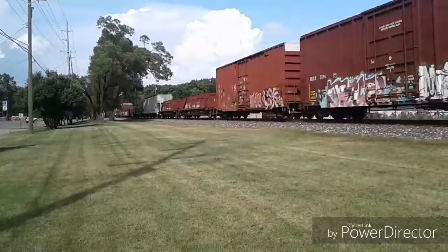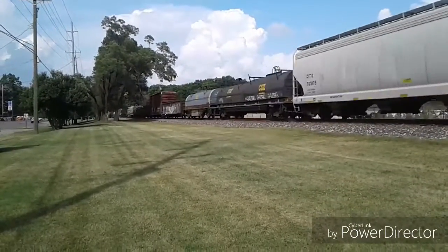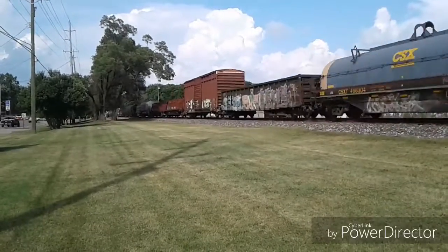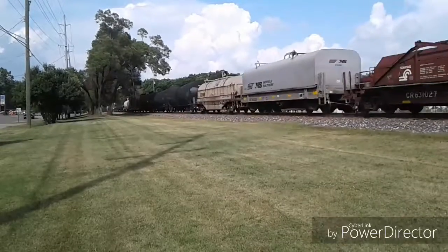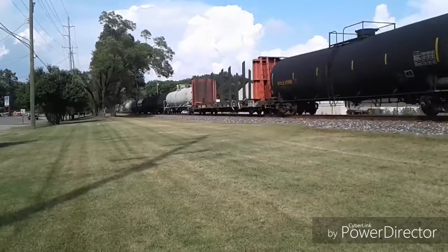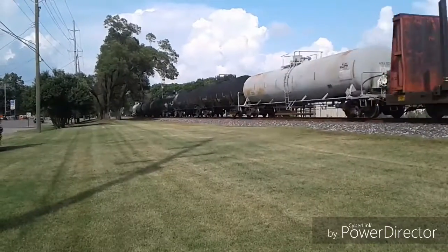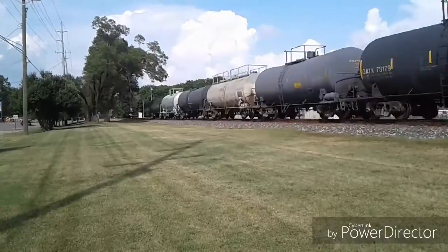They used to call these mixed manifest trains junk trains, as in, this train's carrying a bunch of junk. And a decent cut of tankers in this train.